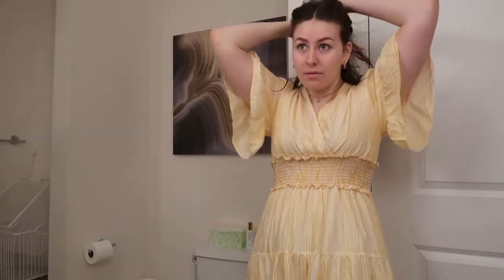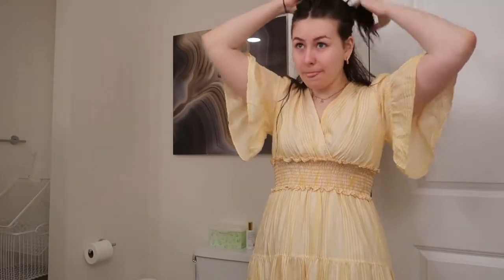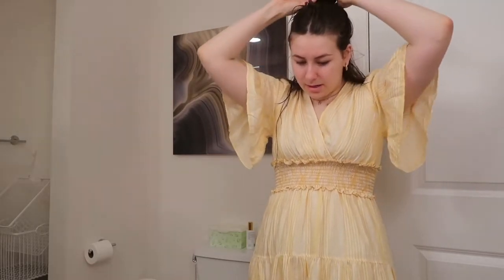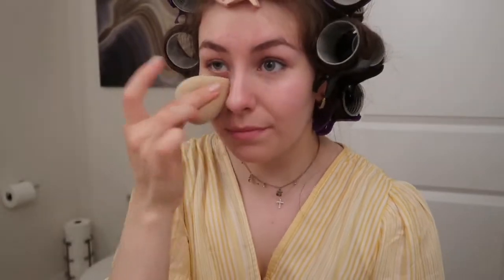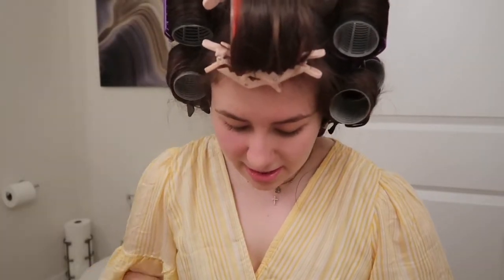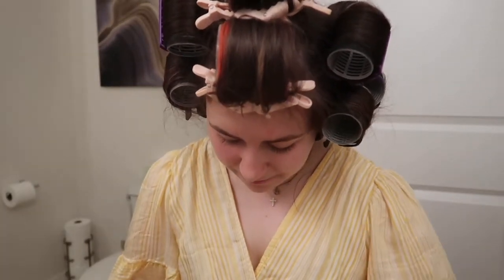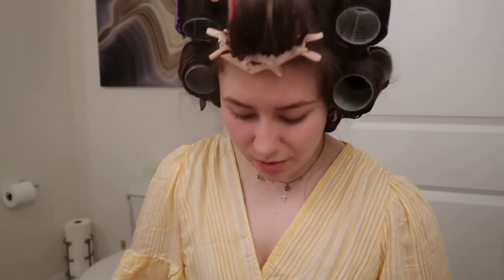My hair is super thick, so I first have to put up half of it when I'm drying it. This will probably make me look even more like Belle, I suppose, because I have a bun now. Okay. So, like I said, I'm doing pretty light makeup today because I'm just going to see a friend, and then tonight I have church groups.